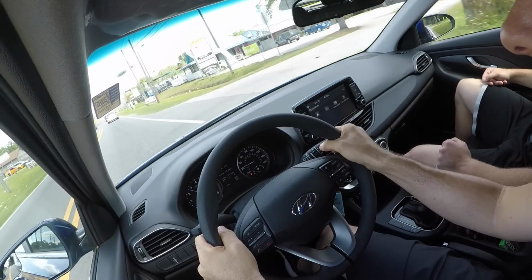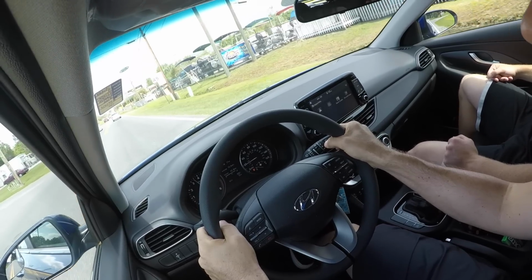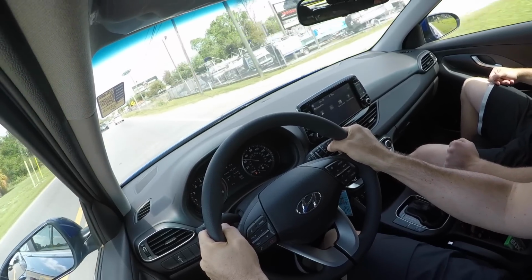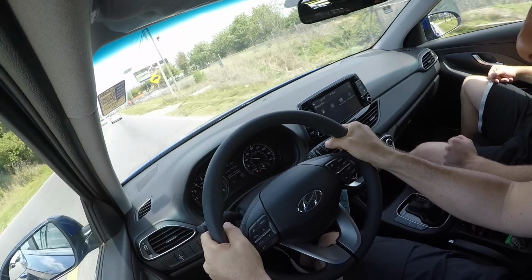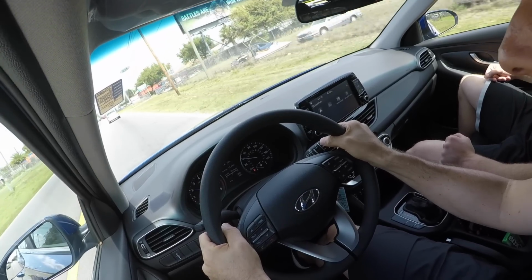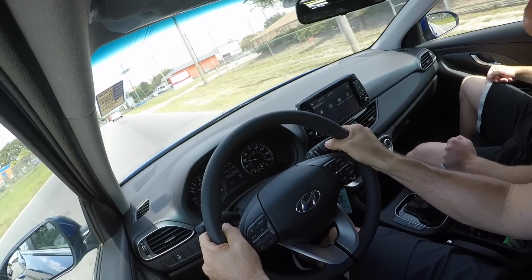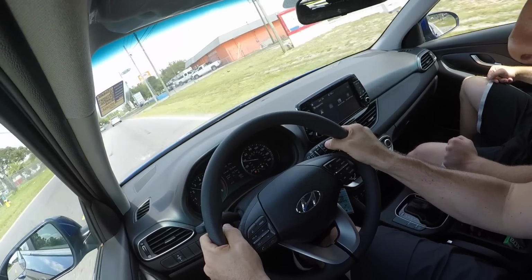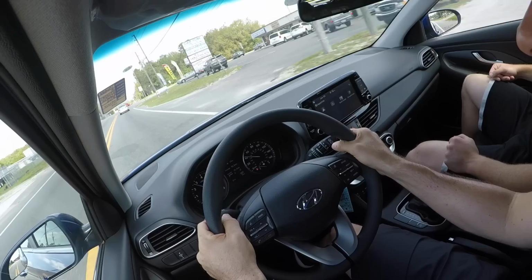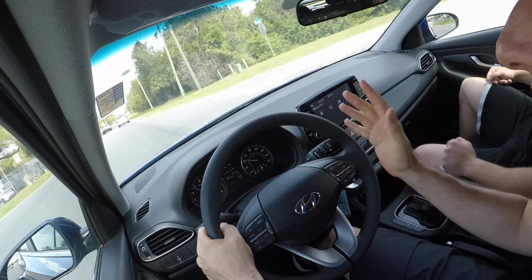Let me just go ahead and slow down a little bit, and then I'm gonna get on the gas. I'm telling you, the transmission is actually pretty smart. It drops down to the right gear and you're off and running, which depending on some cars, you know, you just never know exactly what type of acceleration you're gonna get based off of where the transmission is putting you. But it puts you in the right gear, and I really like that.